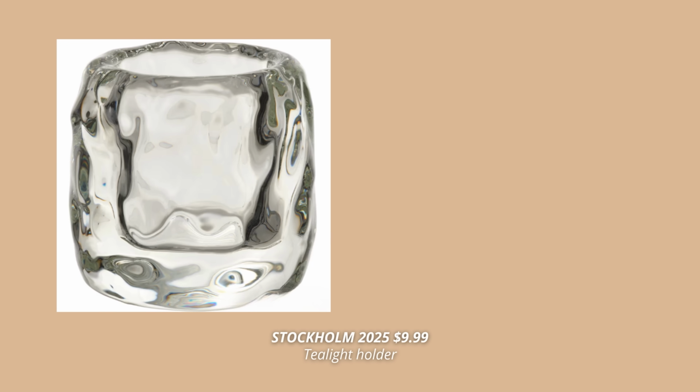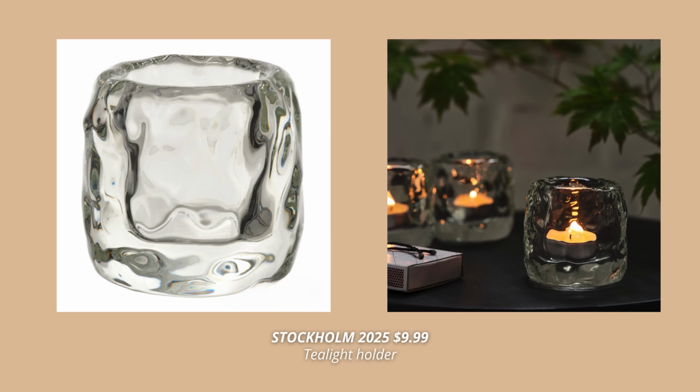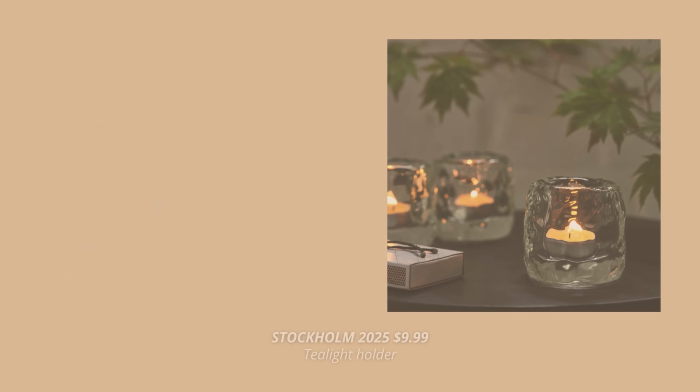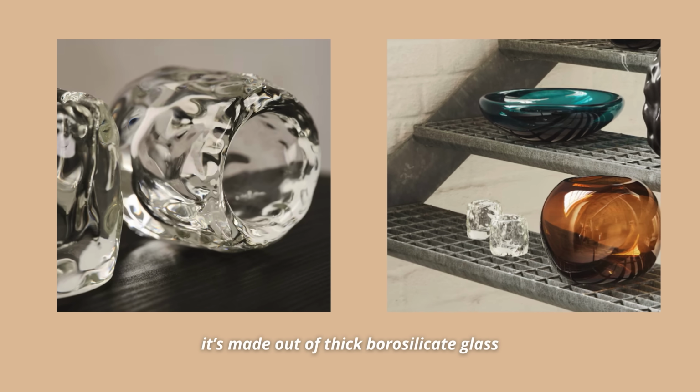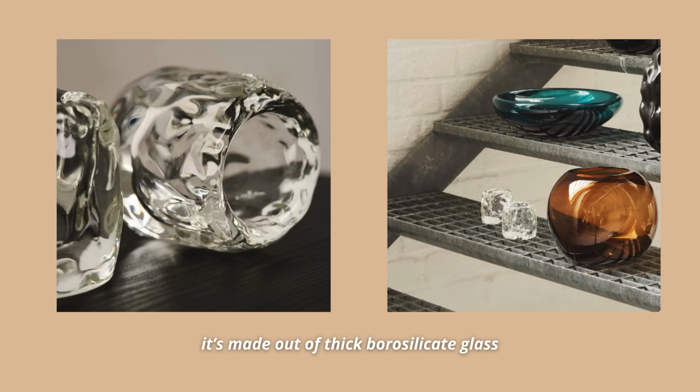Another new IKEA gem that will elevate your space and bring in those cozy vibes into your home is the STOCKHOLM 2025 Tealight Holder. This one comes at $9.99 and it's a little cube of cozy luxury. Crafted from thick borosilicate glass, its design resembles a chunky ice cube, which is a nod to Swedish glass art. When lit, it casts a warm, diffused glow that instantly elevates any space. It's one of those small details that makes a big impact.